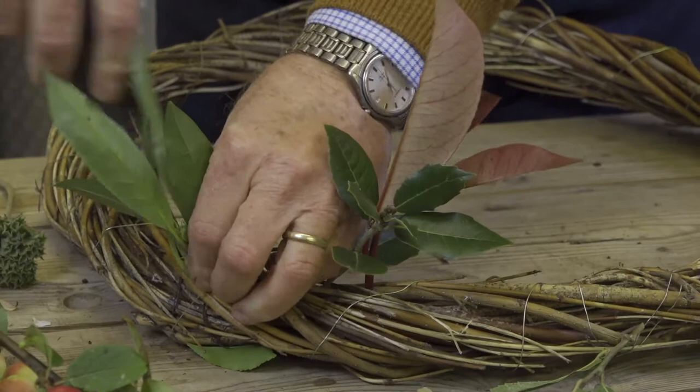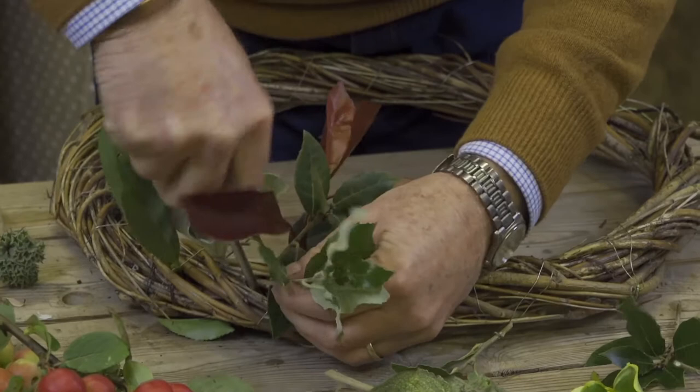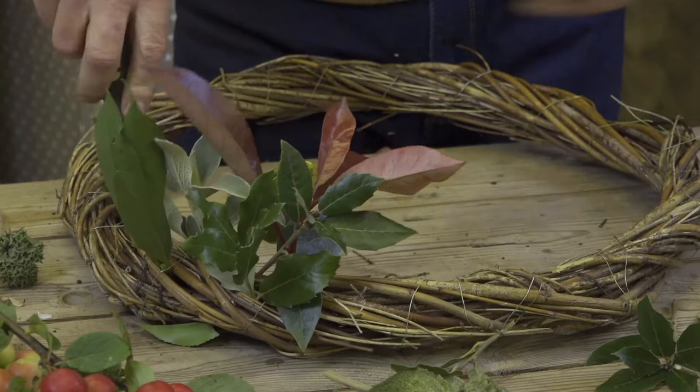I haven't got a clue what I'm doing. If it is a disaster, then so be it. But you've got to try these things. Otherwise, you don't know if they're going to work. So I'm just using the screwdriver to push pieces of foliage down and arranging the colours so I can then enjoy all these lovely shrubs that we're growing in the garden that will be hanging on our wall.